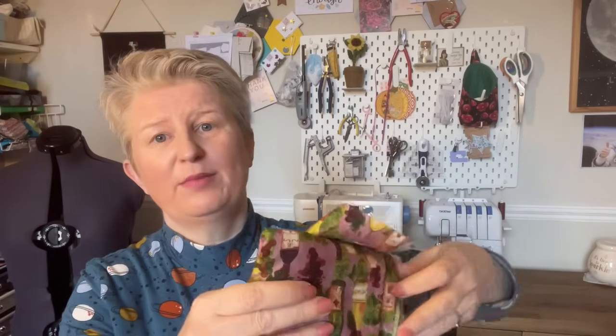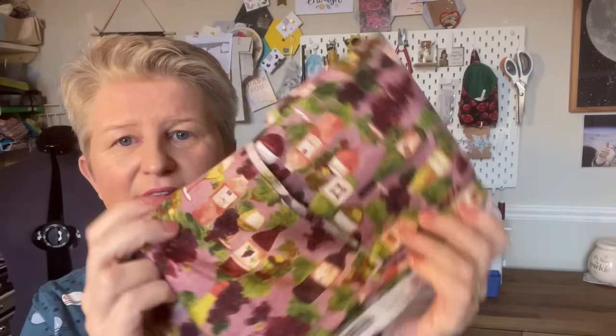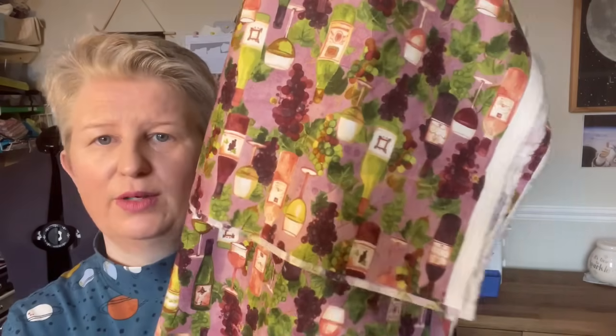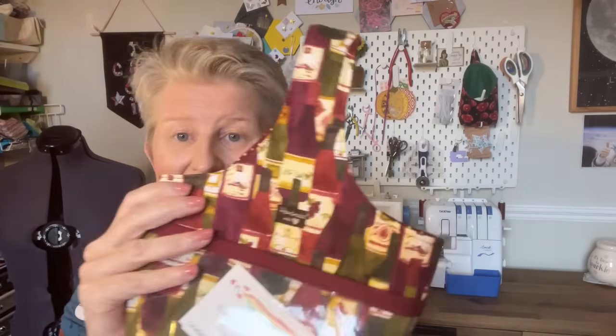Now, I've bought some of this lovely fabric, and this fabric came from Simple Life Fabrics, and I'm pretty sure she's still got some of this. So if she has, I will link it below. If you do want to do a wine lover, food lover caddy, where you pop a bottle of wine and some chocolates or something, then that kind of fabric is perfection.